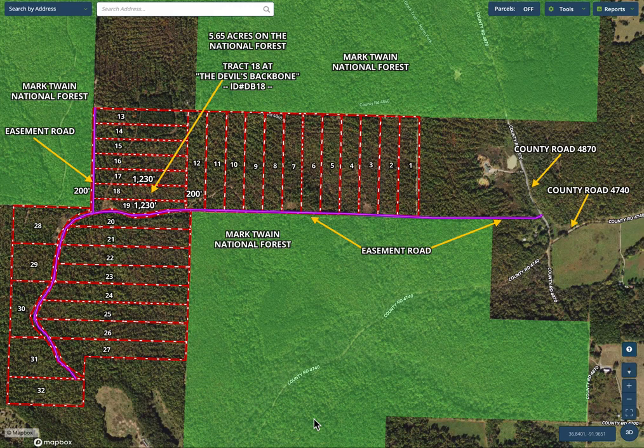Someone called us and asked us about the name the other day, and we certainly weren't trying to be offensive to anyone. We borrowed the name from the Devil's Backbone Wilderness area in the Mark Twain National Forest, which is really not too far, 10 or 15 miles southwest of this property. Just kind of thought it was an interesting name that had some edge, and since it was already kind of an established name within the National Forest, we thought we'd go ahead and borrow it. So that's the deal with the Devil's Backbone Project.